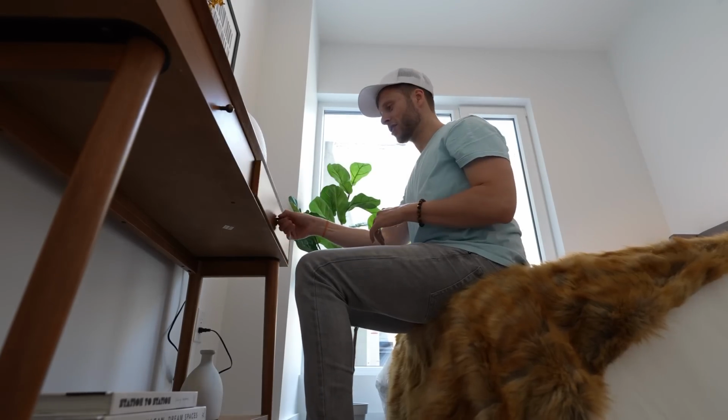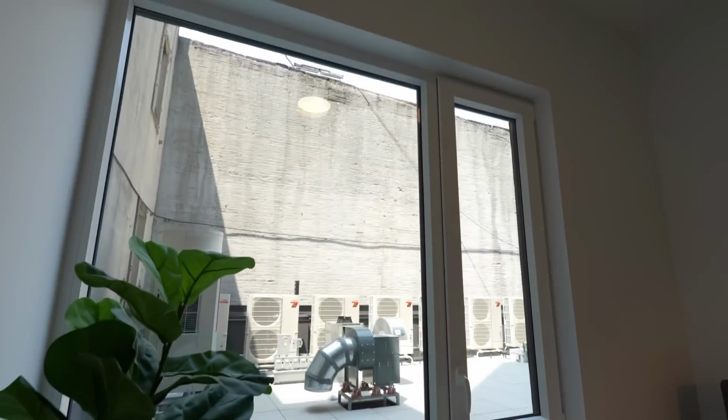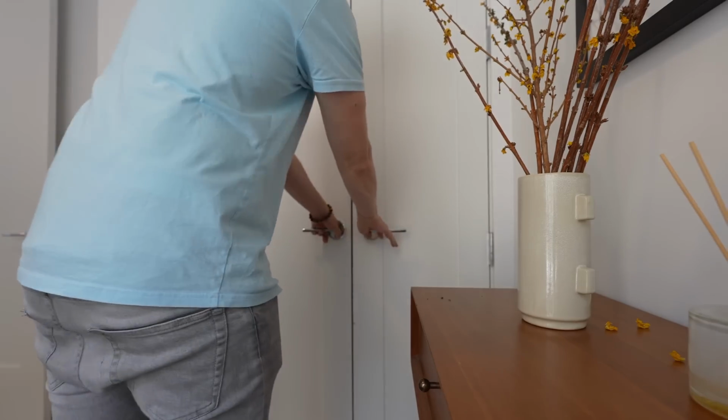Literally, you don't. This is great too, and it's good for your back because you can't slouch. This little apartment might be the way of the future. We already know what the view is, and we do have a closet in here as well. Everything clears completely, easy to open, easy to shut.